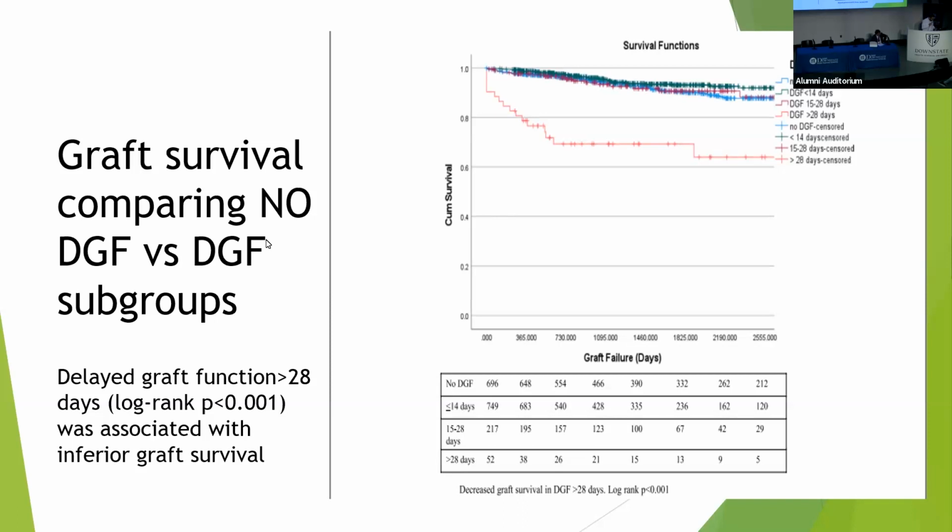And by numbers here, we can say that among patients with no DGF, around 700, after 8 years the kidney is still working in 200 patients. But among patients with DGF more than 28 days, out of 52 patients, we have just 5 patients with a still working graft. So we can say that delayed graft function more than 28 days was associated with inferior graft survival.